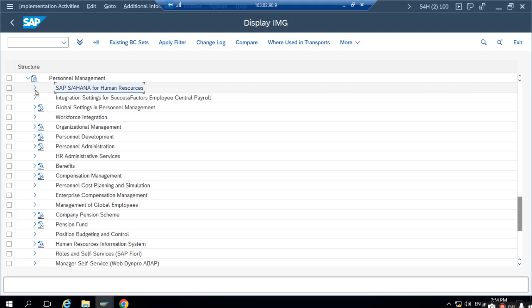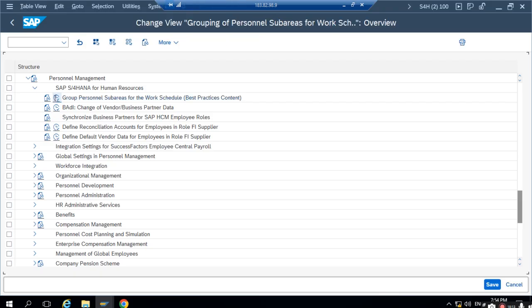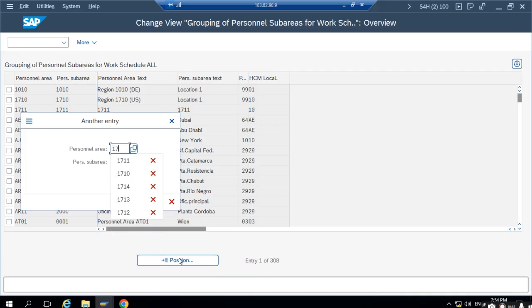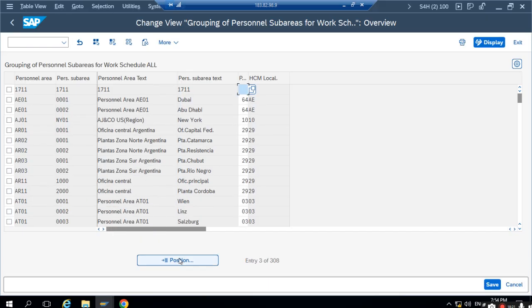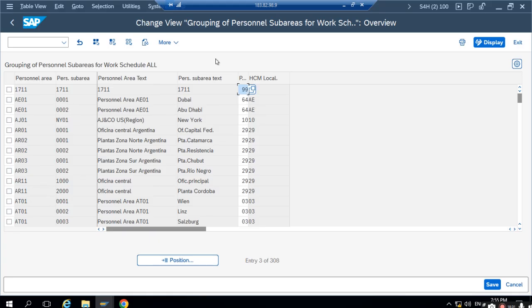Under personnel management, go to SAP S/4HANA for Human Resources. Under this, SAP has provided some settings which we need to maintain. First of all we will go to group personal sub areas for the work schedule. Click on execute. Here search for your personal area, which is 1711. For this personal area 1711, maintain the standard work schedule. I am maintaining the standard work schedule as 99. Click on save.